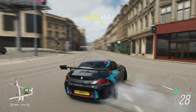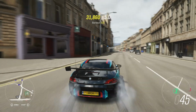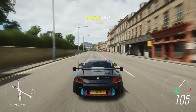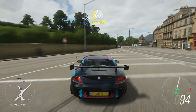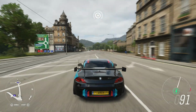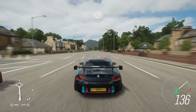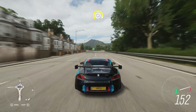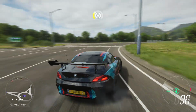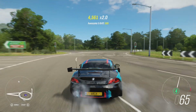Bad little move there. Not bad. One more slip, not bad. Not that bad. That's what I'm talking about. This car is out of standard, not bad as a drift car. Not bad.